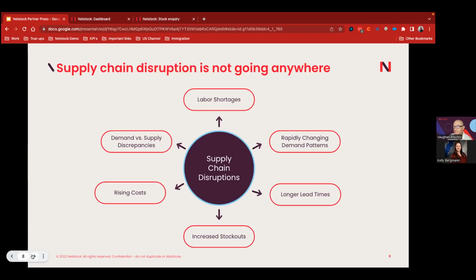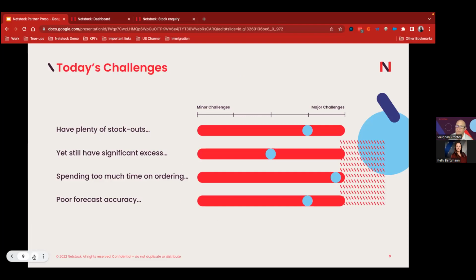So these are the type of things that businesses with inventory are dealing with on a day-to-day basis, which is making it very difficult for them to do the inventory planning. And because of that, the results of these things are that, from our research with customers, these are the type of things that they're struggling with, and you'll see a lot of them are sitting in the major challenges area because of all these disruptions.